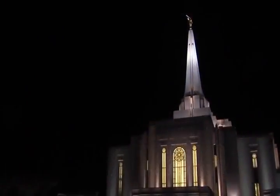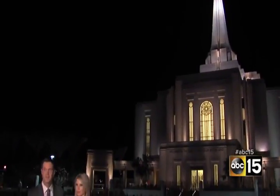Good evening from the steps of the new temple of the Church of Jesus Christ of Latter-day Saints. Tomorrow begins a huge community event where over the course of the next month, 500,000 people are expected to take a public tour before this opens for members only. The purpose of tonight's special is not to look into any theological pros or cons, but rather to give you a look at what happens inside the temple as more of them are going up near you.